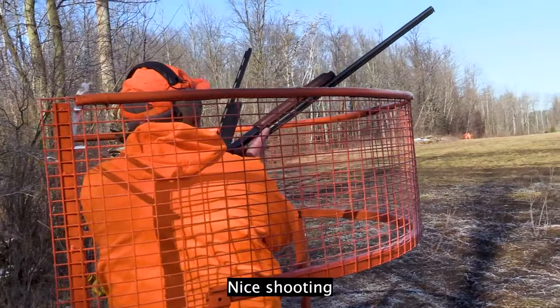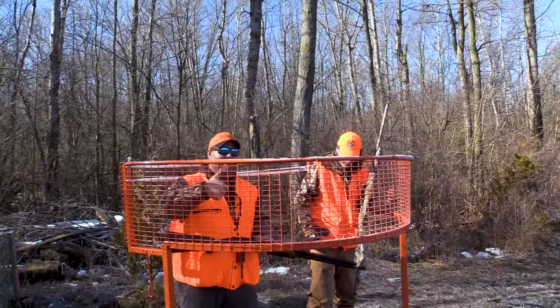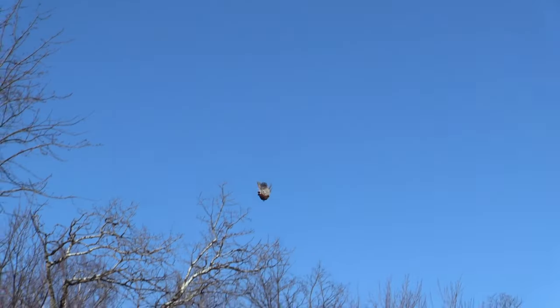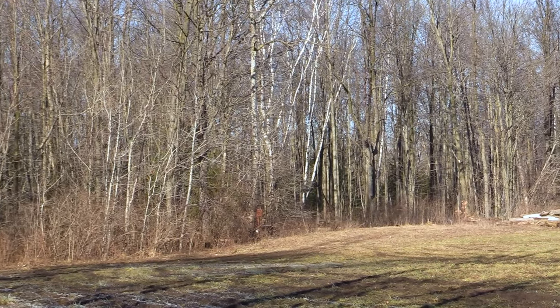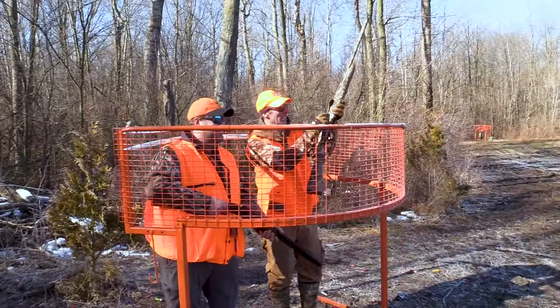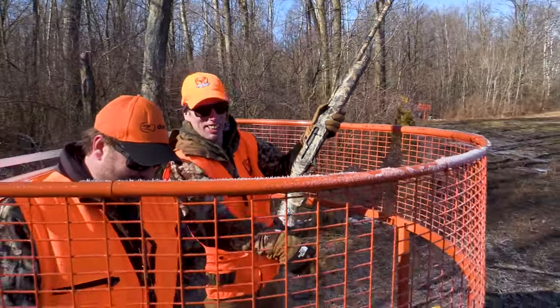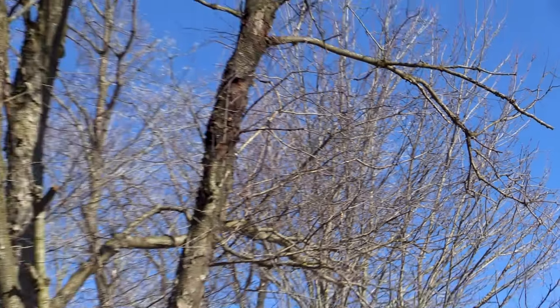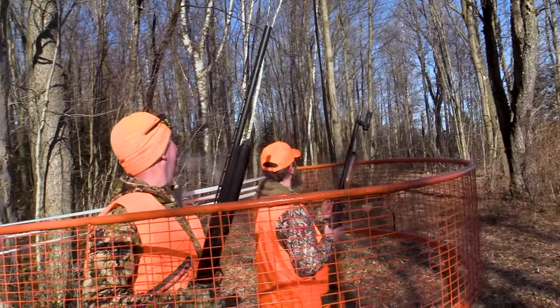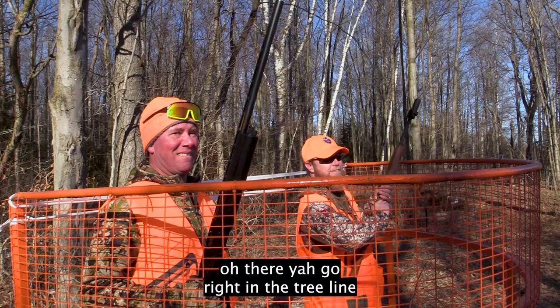Shooting. Oh man. Heads up. Heads up. Oh my God. Hey. Sure. Got him with one of these. You done. Oh, there you go. Right in the tree line.